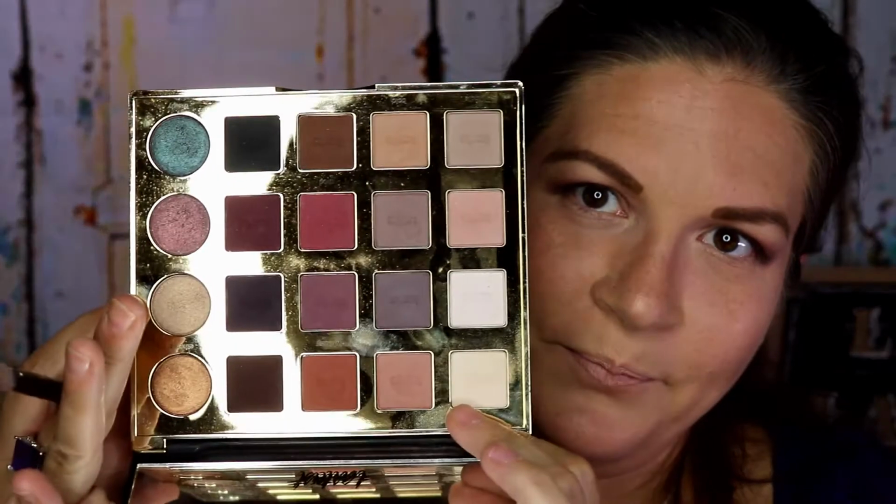And for the rest of my lid, I am going to go in with this shade here, and it is the shade called Glam. And I'm just going to put it all the way on top of part of that darker shade that I brought in, just to mix them together so it's not such a harsh line.